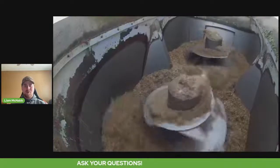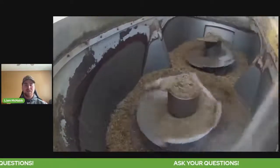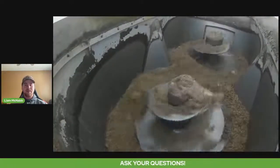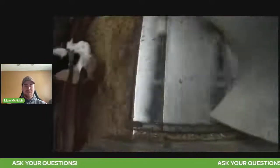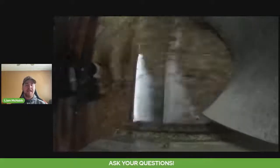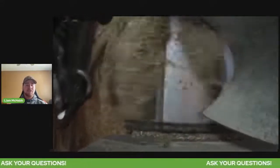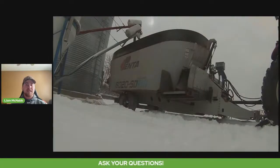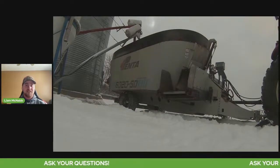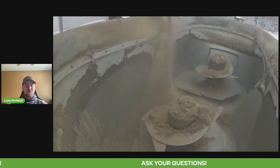So that's the TMR mixer. Here's feed being blended, a straw and corn silage mixture. And then I'm just pouring in a mineral right there. The mineral is providing anything extra for the cow that they wouldn't get out of this feed mixture. Corn silage is the entire corn plant chopped up into really fine pieces, and straw is the stem of wheat. So I fed that out to them.